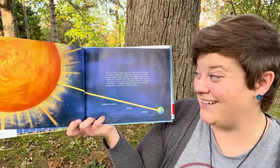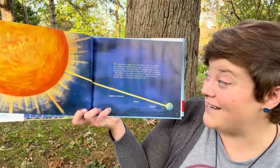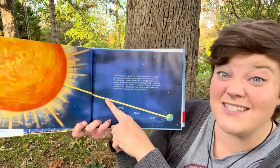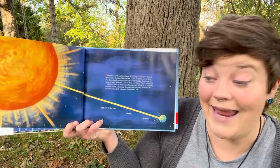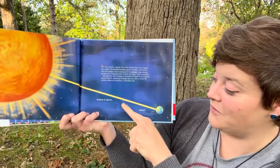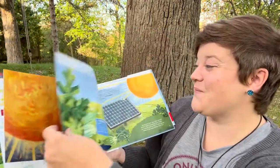That's sunshine. See this one little stream of sunshine? Follow it as it zooms toward Earth, whizzing through space so fast it covers 93 million miles in 8 minutes, 18 seconds flat. Follow it down, down, down, to Earth.